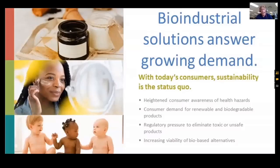And because of that, there's a demand for more renewable, more natural, more biodegradable products, in fact, safer products that can fill the needs that they have in their everyday lives. In addition, there's regulatory pressure by the government to eliminate unsafe and toxic products from the marketplace. And also, there's an increasing viability of a number of bio-based alternatives.